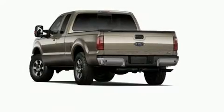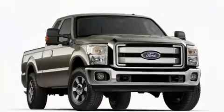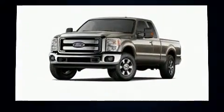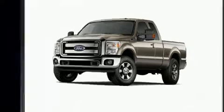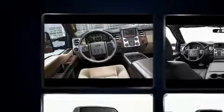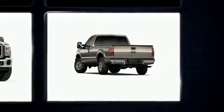Top features include a split folding rear seat, a tachometer, a rear step bumper, an outside temperature display, a trailer hitch, and more. Ford ensures the safety and security of its passengers with equipment such as head curtain airbags, front side impact airbags, traction control, brake assist, ignition disabling, and four-wheel disc brakes with ABS.